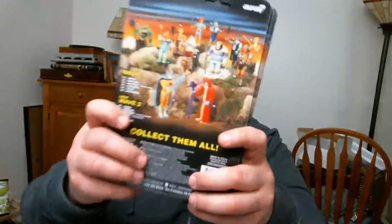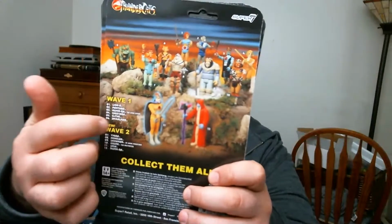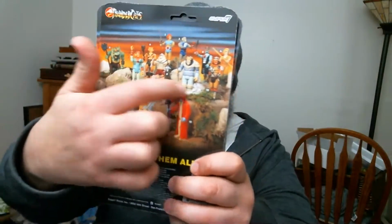And on the back with the cross sell, they do tease wave 1 and wave 2. So if you missed wave 1, you know who everybody is. They're all labeled. Really nice touch, really nice design. Super7 is killing it. So these will go nicely because I keep these on my desk. These will go nicely with my wave 1 guys that are completely unpunched, which is great. But yeah, I don't know what I'm going to do with these, but I think they look really nice.